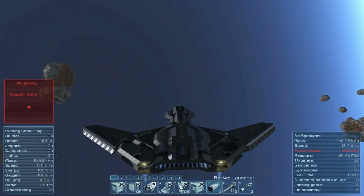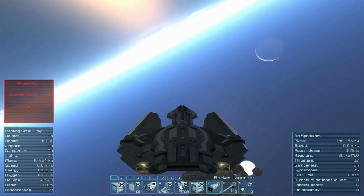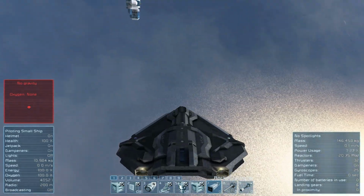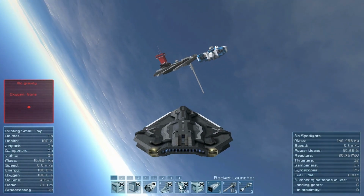So yeah, overall, as a little fighter jet, it's pretty cool. I definitely like the wings. The wings are just cool. I'm lost now. I don't know where I am. There I am. Okay. So yeah, we're gonna move on to the next one now.